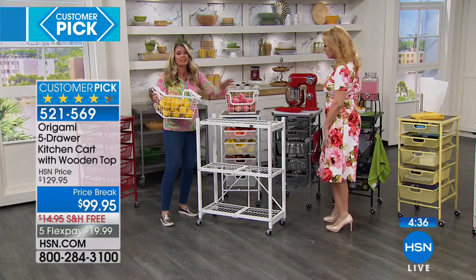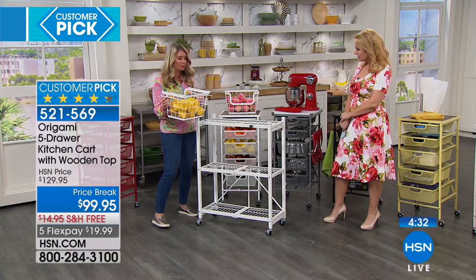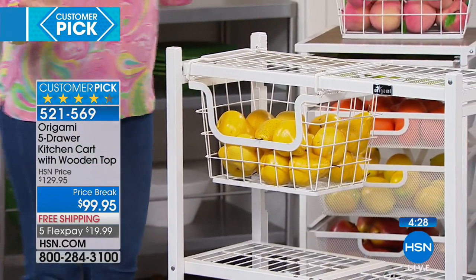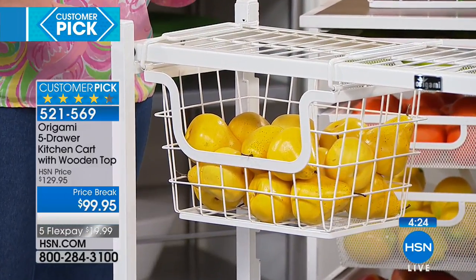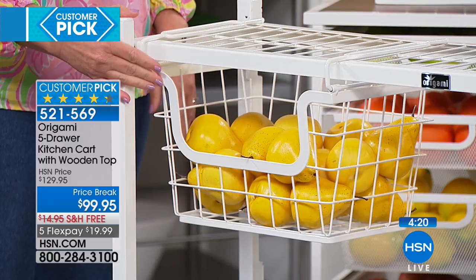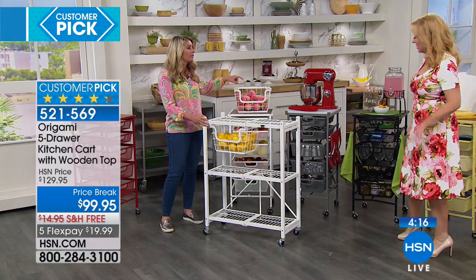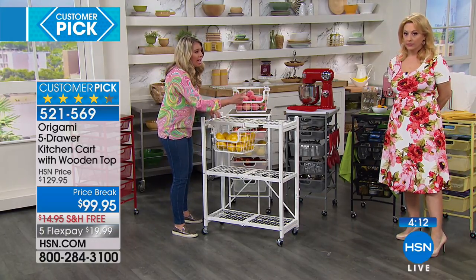All right, so I brought this out. I just want to show you, this is our stackable baskets, but check this out, Helen. Do you see how that now becomes a drawer system for any of our origami racks? So you can put things here and here and even more. It'll go on any of the origami racks, or it can stack on top here, and we've got all of the colors except yellow and blush in this. It's fun to mix and match.